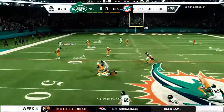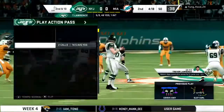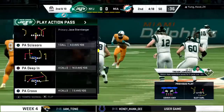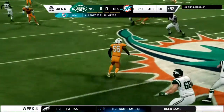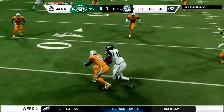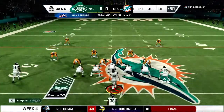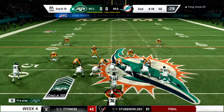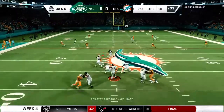Throwing to start the drive. Lawrence. And this will be incomplete. Physical play on the football there, and it's 2nd down. I know at times people think we use it too often, but you've got to be able to throw guys open. And when you read zone, you've got to stick it in there before your receiver gets to the next guy in the zone. Otherwise, you bring him into the play. And that's precisely what allowed that defense to disrupt the pass.